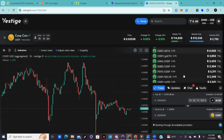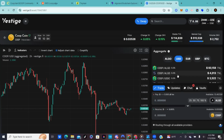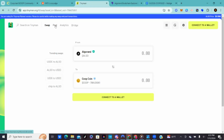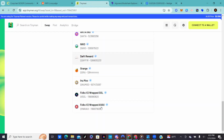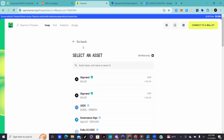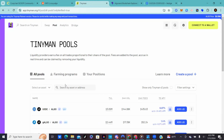So these partnerships are very common in DeFi, okay? And you can take your own token and add to liquidity, or you can get some Algorand and add to the pool on Tiny Man here if you would like. So you would go to Tiny Man, which is just one. You could also trade on Vestige and swap whatever token you have, whatever asset you have, right? As Vestige takes a lot of different, Tiny Man takes a lot of different coins, and get you some Coop coin, and then come to the pool here, type in Coop.